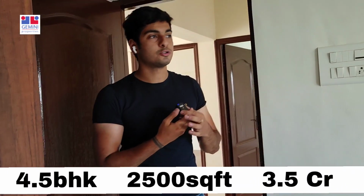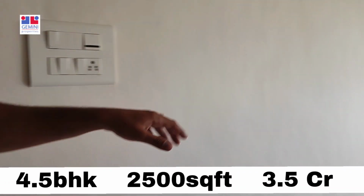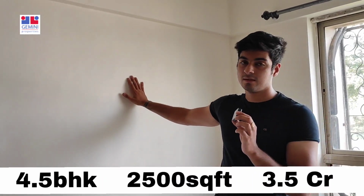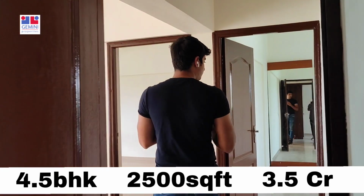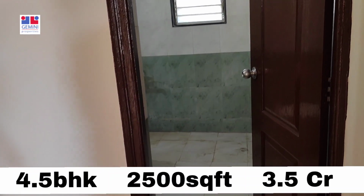This room doesn't have a washroom attached. This has an open washroom, but there's a possibility you can make a door somewhere here if you want to connect the washroom from inside. So this is the washroom I'm talking about, which is open. You can make a door from inside and connect it.